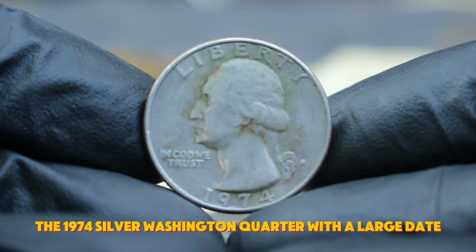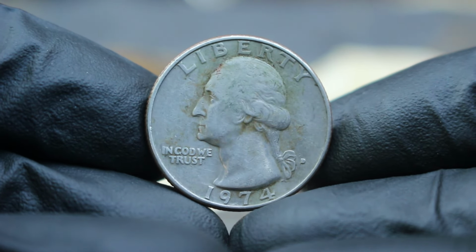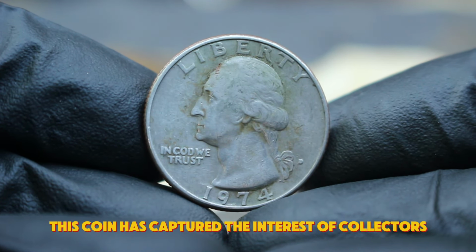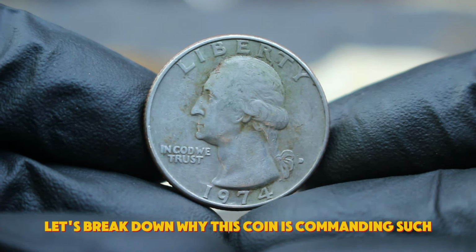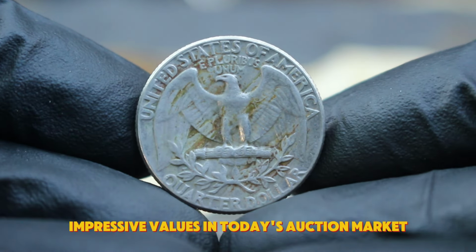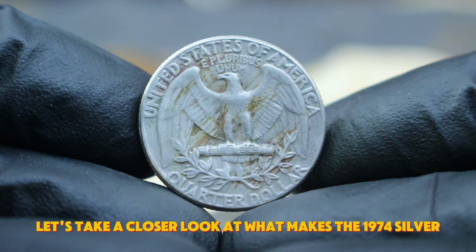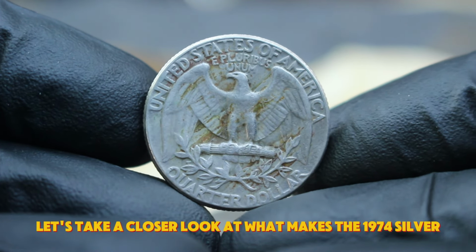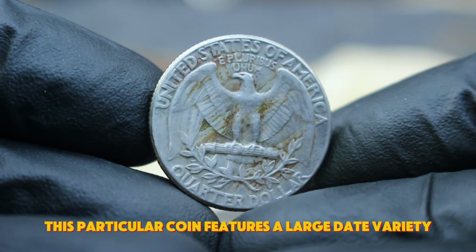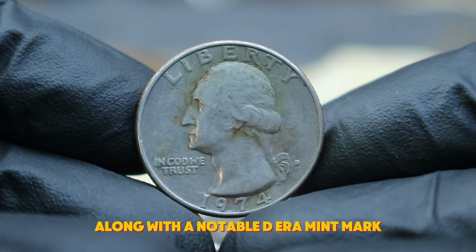Next up, the 1974 silver Washington quarter with a large date and D-era mint mark. Despite its less than pristine condition, this coin has captured the interest of collectors and investors alike. Let's break down why this coin is commanding such impressive values in today's auction market. Before we delve into its current market value, let's take a closer look at what makes the 1974 silver Washington quarter so special. This particular coin features a large date variety along with a notable D-era mint mark.